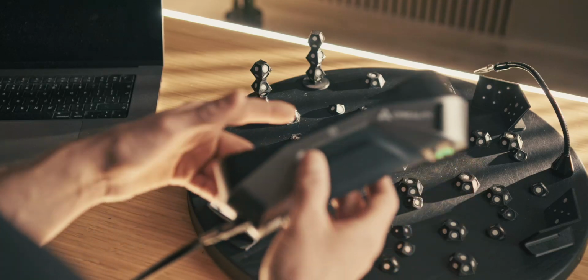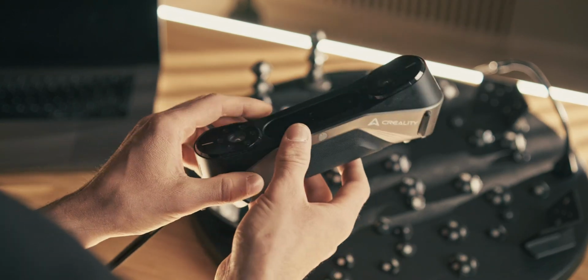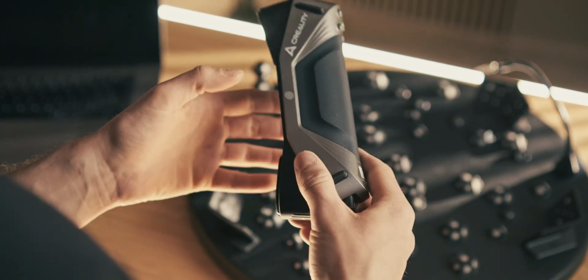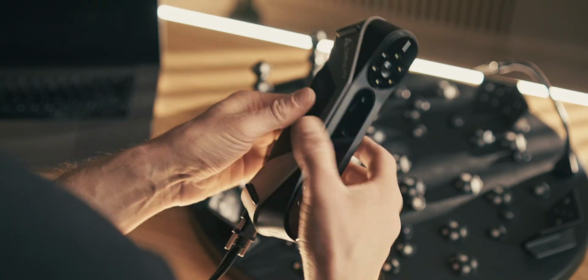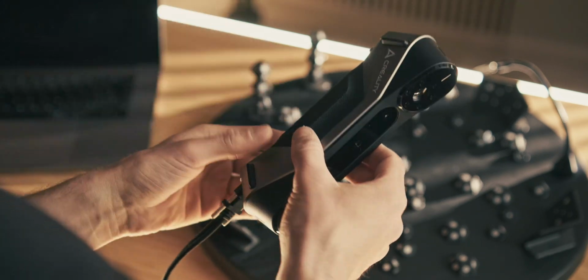So you don't necessarily need a turntable if you're using the infrared mode on this thing. And the infrared mode is pretty awesome because it just keeps track of the object by its geometry and that kind of stuff. But it's not that great if you want to quickly do something, as it loses track quite often and it's kind of a pain to use. So I'll be focusing on the laser scanning with this device.